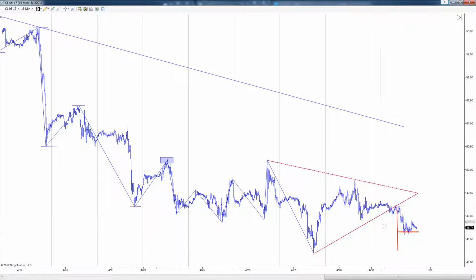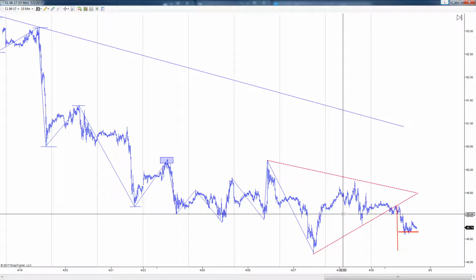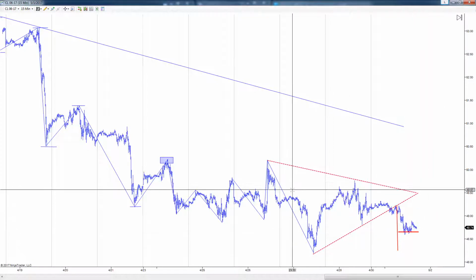We'll see. But what I did want to show you here, we had a little bit of choppy sideways action going on. In fact, today's range was only 73 ticks compared to the 122 ticks on the 10-day average. So again, the range has been somewhat narrow here again today, but we were able to manage to get a really nice trade in here. So I'm going to show you a couple of things right now.